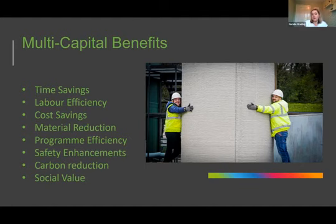And carbon reduction and social value, again, I've talked a lot about these, but they really are able to play a key role in how the UK becomes net zero, and how the infrastructure sector can really lead in that. And we're seeing anywhere between 10 and 65-70% carbon reduction in the assets that we've been looking at.